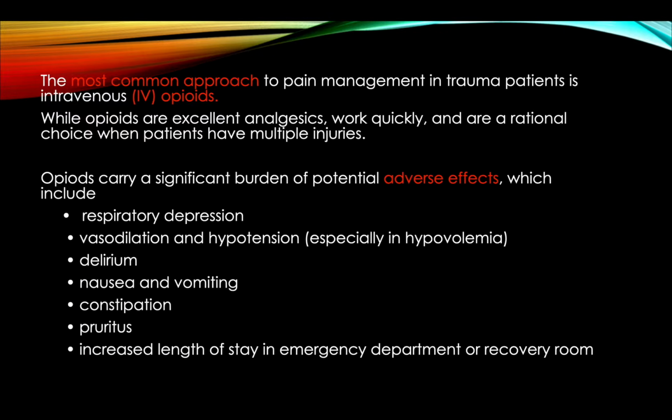As we all know, the most common approach to pain management for trauma is intravenous opioid. While opioids are excellent analgesics and work quickly, there are some adverse effects, which include respiratory depression, vasodilatation, and hypotension, especially in patients with hypovolemia. They can cause delirium, commonly nausea and vomiting, constipation, pruritus, and also increased length of stay in the emergency department or recovery room.